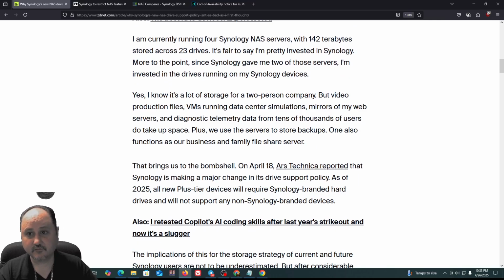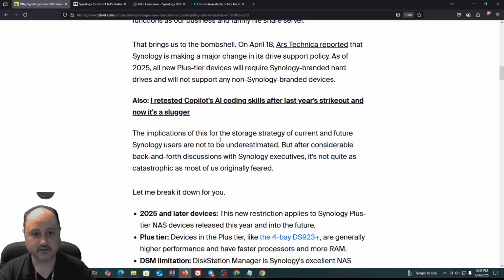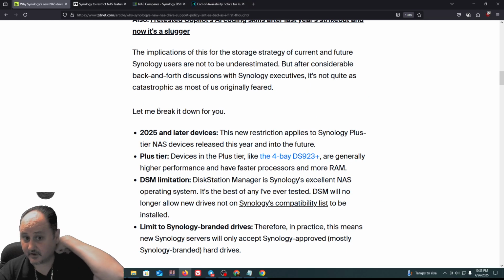So he talks about how he runs the Synology with over 142 terabytes, 23 drives. I have like 17, 18 drives on my NAS. I have 200, 250 terabytes. I understand running a large NAS very, very well. I've had multiple Synology NASs and used many of them for clients. Yes, I know it's a lot of storage for a two-person company, blah, blah, blah. He goes on to talk about that. None of that matters. So let's break it down.